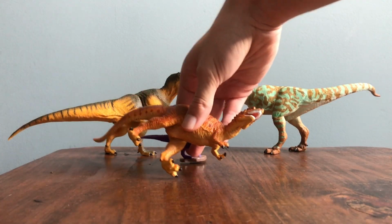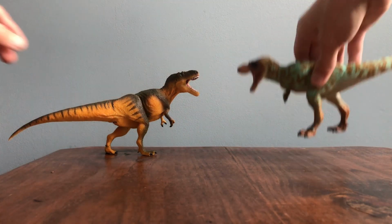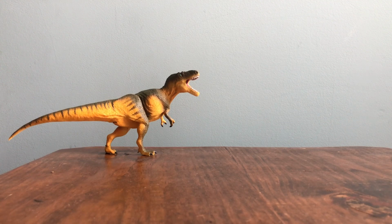Unfortunately, a lot of these figures, I believe, are retired. I think the PNSO Tarbosaurus and the two Tyrannosaurs you see on screen right now are all still in production, but unfortunately, a lot of these have been retired.